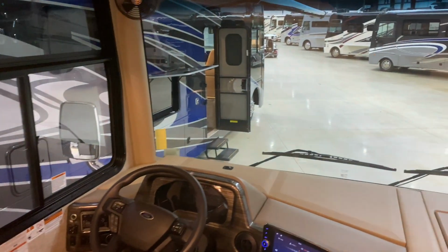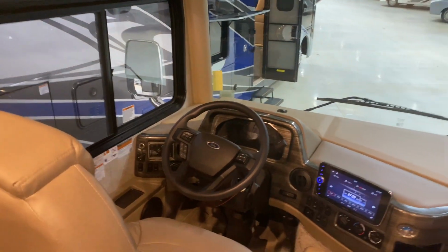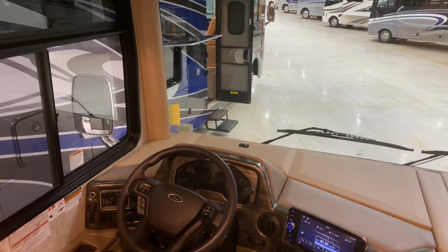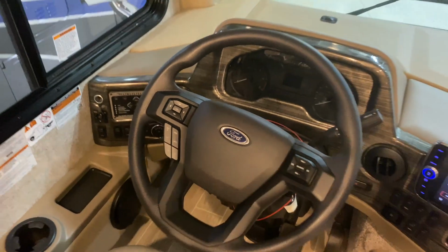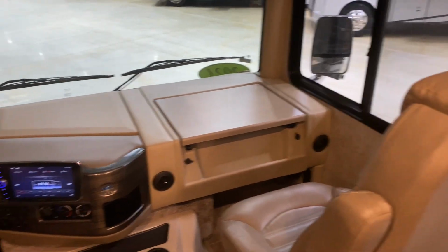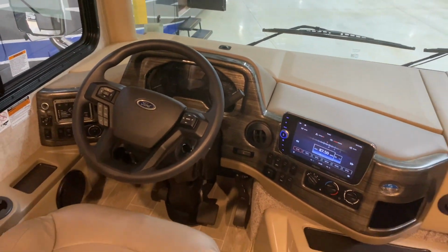All right, so right when we come in, we'll talk about this one like we did the other Thor coach. We did the Ace the other day, and this is the Miramar. You're going to see a difference in quality and really the difference of what $40,000 gets you, because that's about the difference in the price. As I mentioned, it is a Ford motor chassis, and the cockpit layout is basically the same. It's just the colors are richer, the materials are richer.